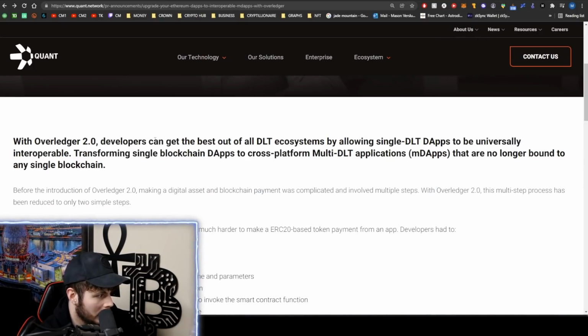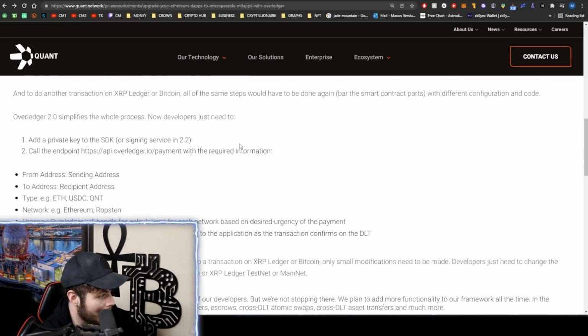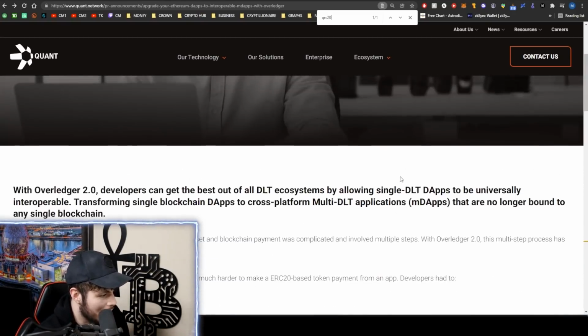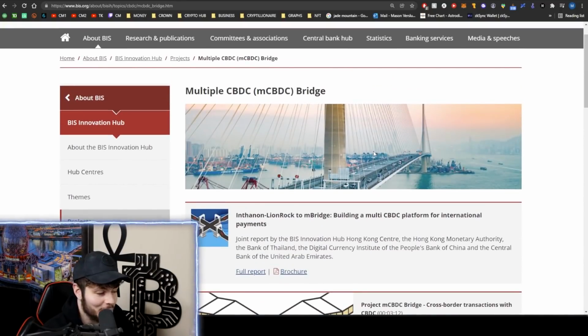With Overledger 2.0, developers can get the best out of all DLT ecosystems by allowing single DLT apps to be universally interoperable. You're transforming them into cross-platform MDApps. Does it mention anything about QRC20 here? Oh, yes, it does, but it's on the newest release. So they have not talked about this yet. This is big stuff. But the point of me showing you this is to show you that they haven't mentioned it yet, but these are all in cahoots. That's why it's all about MCBDC, M-Bridge, M-DApps.